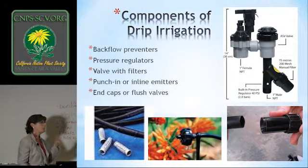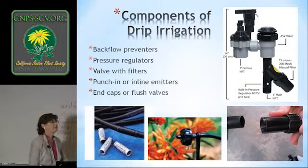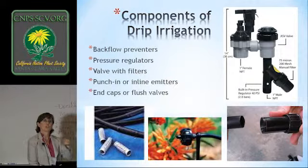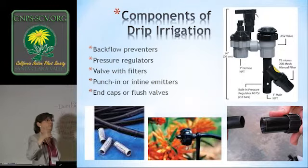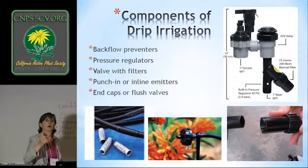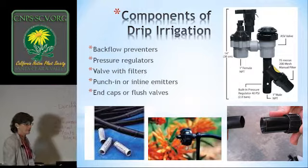Now the emitters, when I took design classes, it was all these punch-in. How many people have done a punch-in drip system? Did your thumb hurt for a couple weeks afterwards? They're hard, aren't they? They're very, very hard.